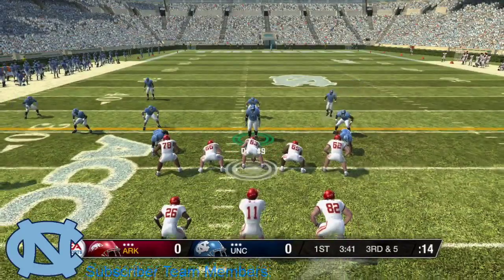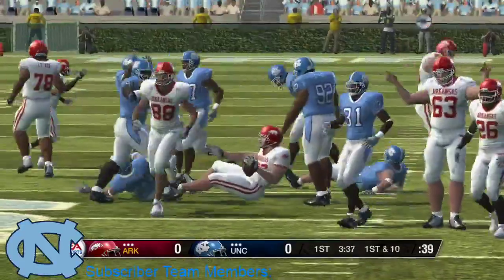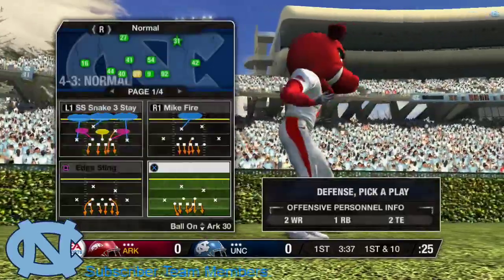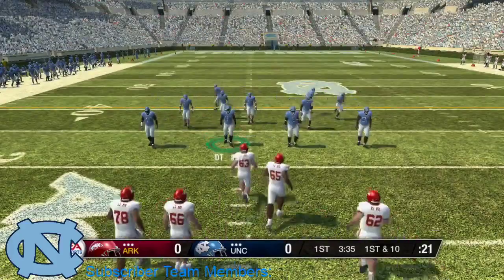Here we go. He's taken down around the 30-yard line. That line came off the ball and just kept their feet moving and knocked them back. Good blocks and great running by the ball carrier also.